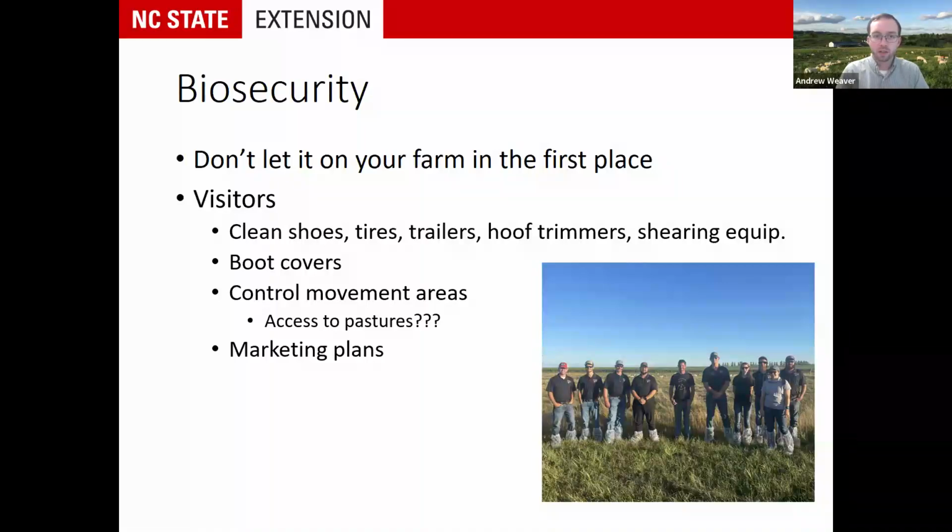If you want to go even one level higher, think about where their truck or their car has been, the tires, their trailers. If they've been driving through their pastures and they come over and drive through your pastures, there is an opportunity there for them to spread that bacteria, bring that bacteria to your farm. Foot trimmers. Maybe you share some hoof trimmers, maybe you've been at an educational program or something like that. Know where those hoof trimmers have been.